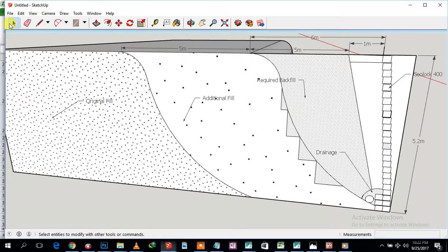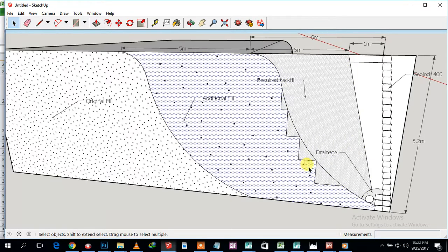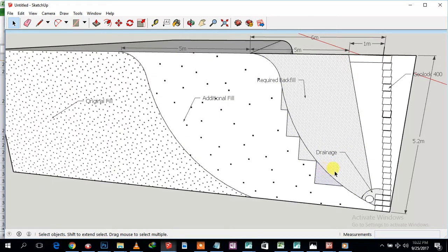Another important thing is that when we're doing compaction, we're going to have to cut some benches. We cut off some benches to get enough space to compact, because the wall shouldn't be leaning on top of loose gravel. We need to excavate this, and then we fill up and compact as we build up the wall. So now this is probably what we're going to need, more backfill. Because if you build up the wall, you're going to get another 6 meters from the platform. Let me say 4, 5, or 6, up to 6 maximum.